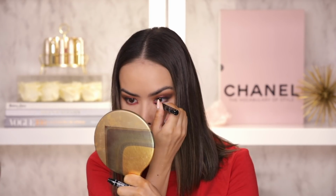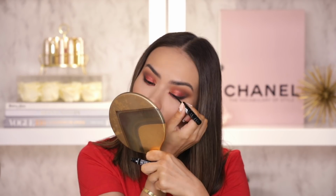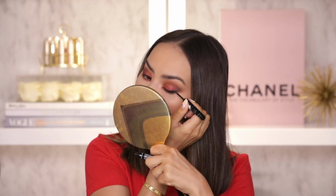Now, for the moment of truth. I'm gonna use a little bit of this Essence Cosmetics Super Precise Eyeliner, and I'm just gonna add this little tiny inner corner wing, just emphasizing my tear duct. Nothing too crazy. Also gonna add a tiny line of liner just on the top. I'm not winging that out. I'm just keeping it very small. I'm only doing that because I will be applying my falsies.